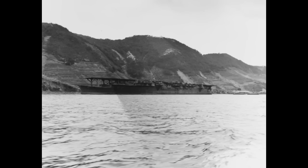The other way they tried to get around treaties was designing ships with conversion in mind. The Japanese would build seaplane tenders or other auxiliaries with the full intention of turning them into carriers. By building these ships around a planned conversion, they could be taken in and quickly converted when necessary.